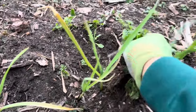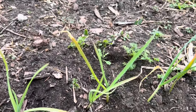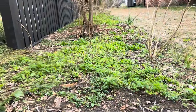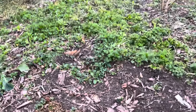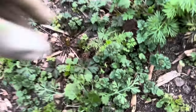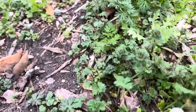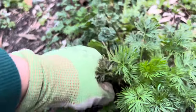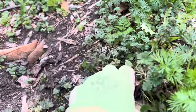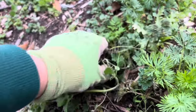So I got one little area done. Then you look and it's just a mishmash of all kinds of bad stuff. So lots of lamium. You see, this is about getting ready to flower, which means it's gonna start seeding. So it really is important to get it out before it seeds.